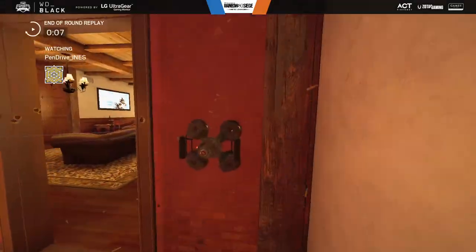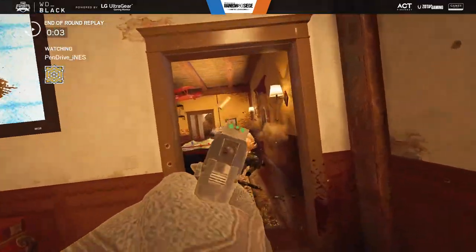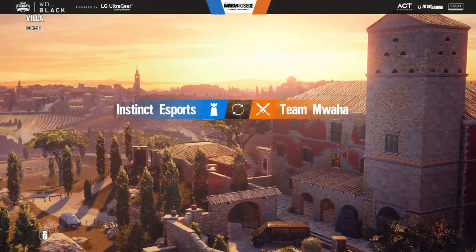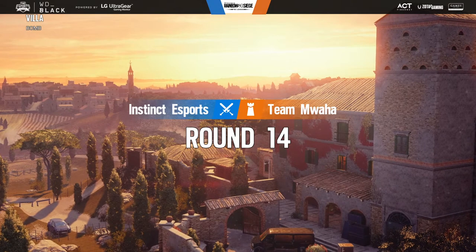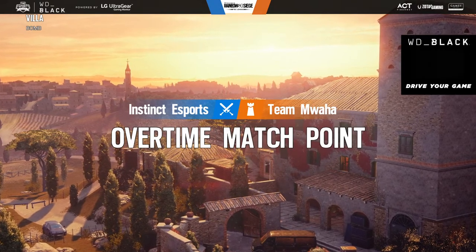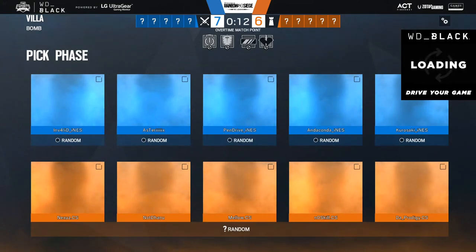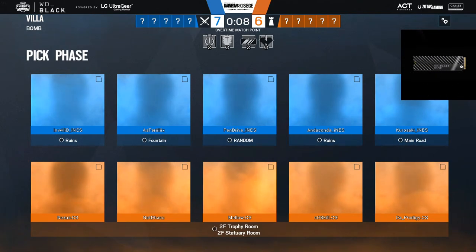Instinct Esports are going to be the ones to win round 13, as the first overtime round goes to the side of the defense, as they will now go into the attack, transition into round 14 as it is 7-6, overtime match point.